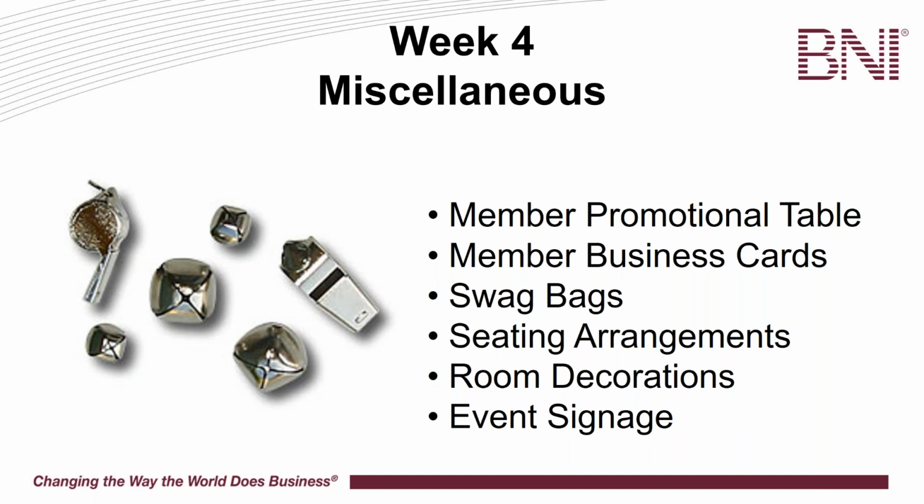So it's always a great idea to have the member promotional table where members have miscellaneous items that help to provide more visibility for their business, such as pens, trifolds, brochures, business cards. If maybe you have a photographer in your chapter and they want to have a display of their work out on the member promotional table, all of these items are really great to have out for Visitors Day. However, they need to be planned in advance. So one member in your chapter will be designated to handle the promotional table if the chapter will be having one at Visitors Day, and members should be told in advance to get their materials to that individual. They should not save it until the day of.